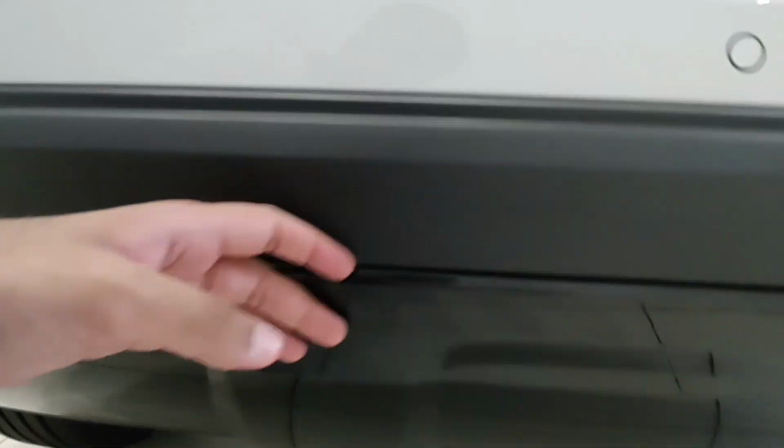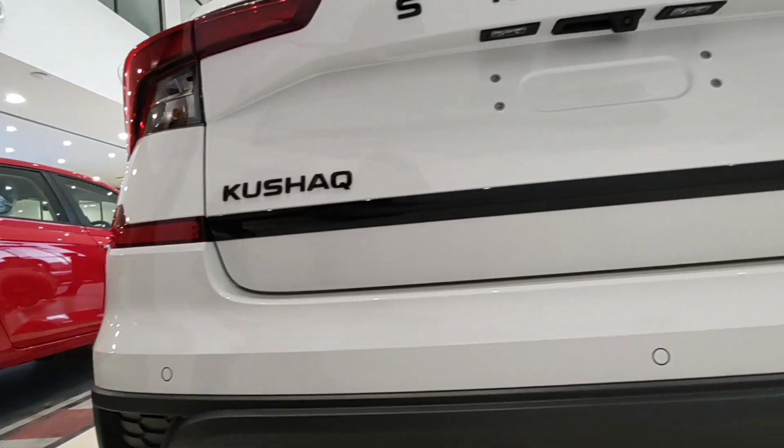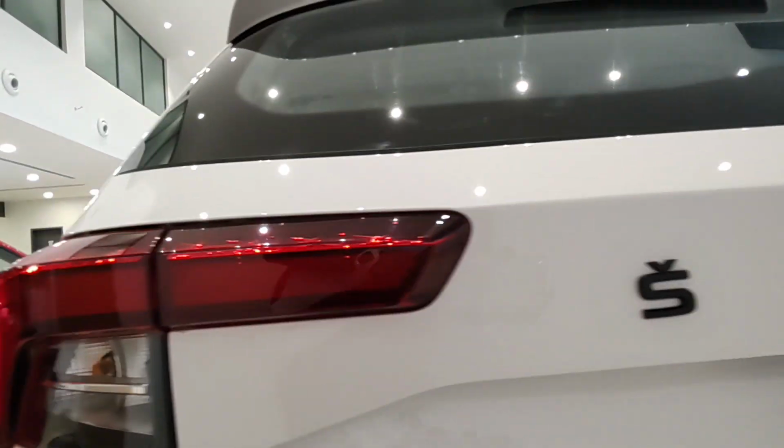You get a rear parking camera with the rear parking sensors. This is a black dot, which was normally black or body colored. This is completely gloss black finish. You get trapezoidal fake exhaust treatment on both sides. You get, as I mentioned, the rear parking camera.